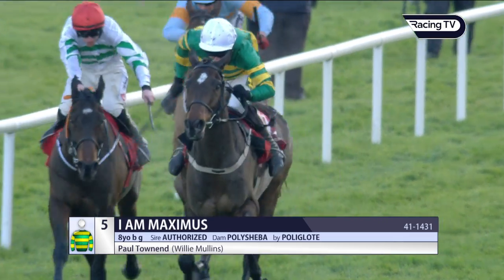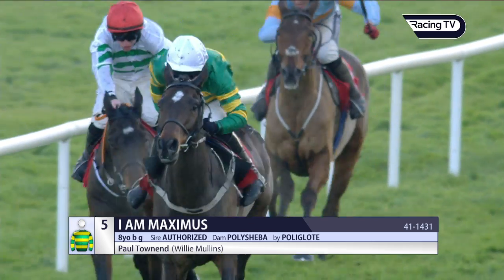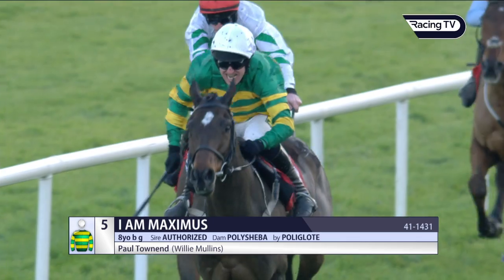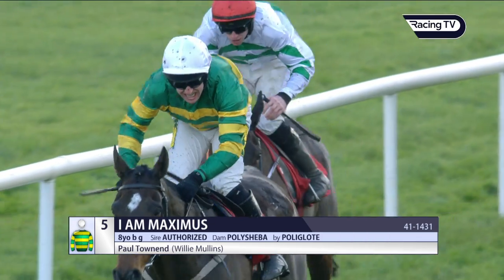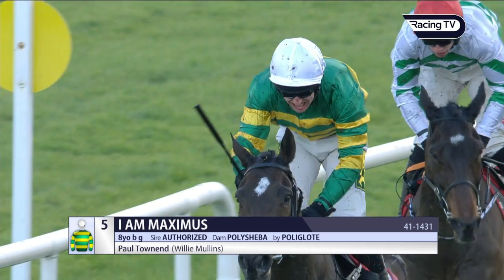I still think there's actually a chance that we could go down to the first, make an awful mistake, and your race is run. So at the prices he is, I'd be willing to steer away from him for those reasons. He is second favourite. Could be short, but then again, I've been at Aintree today, and many people are talking about I Am Maximus for the race.